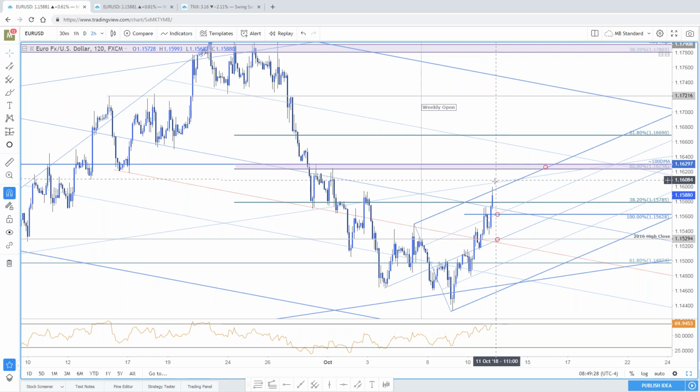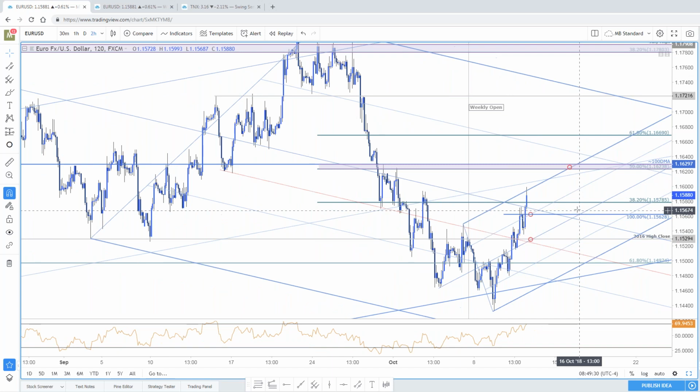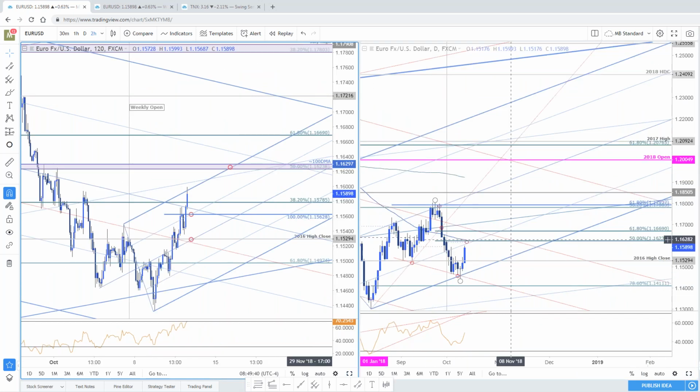Next upside targets, like I said, this slope comes in at like 1605. We just talked about that. 1623, 1624 is the 50% of this near-term decline. Then again, that 100-day moving average comes in, pretty right on, around 1630.